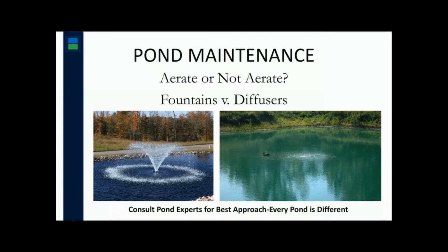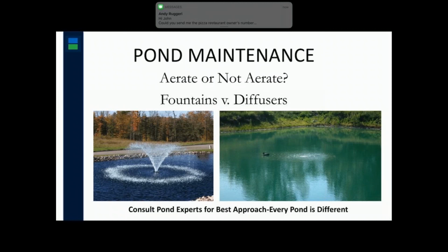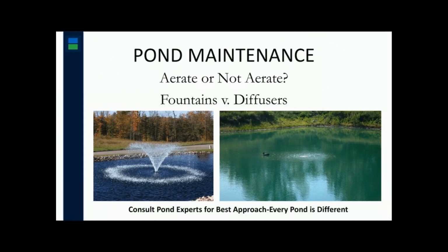If a pond is 4 feet deep, it's not efficient or cost effective to put in a diffuser or even a fountain. We all know what these can do to suspend the solids in the water, and they can affect infiltration areas in the area. So it's important to take each one of these on a case-by-case basis.